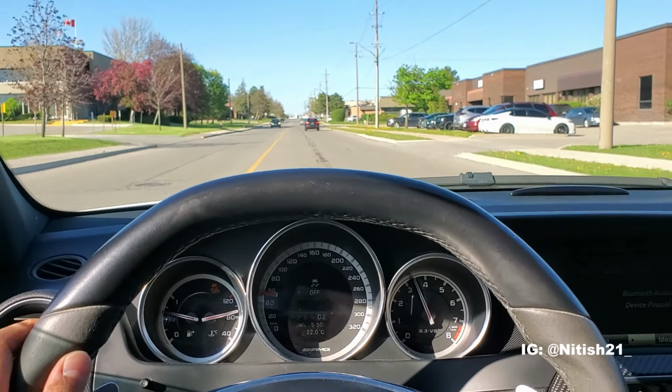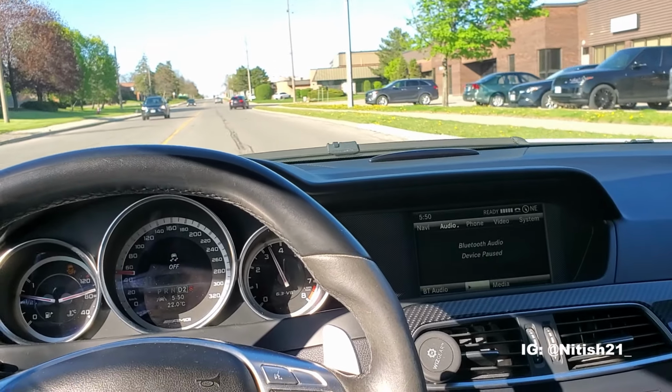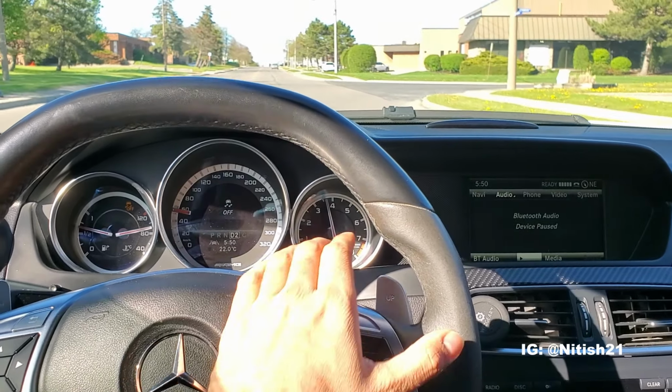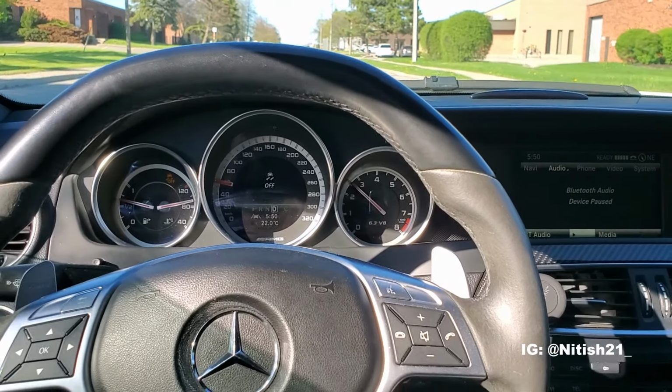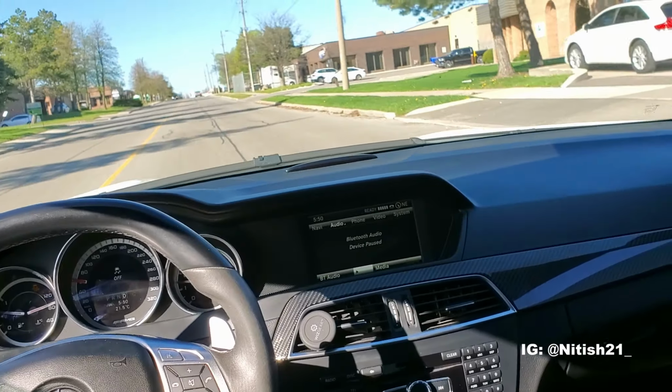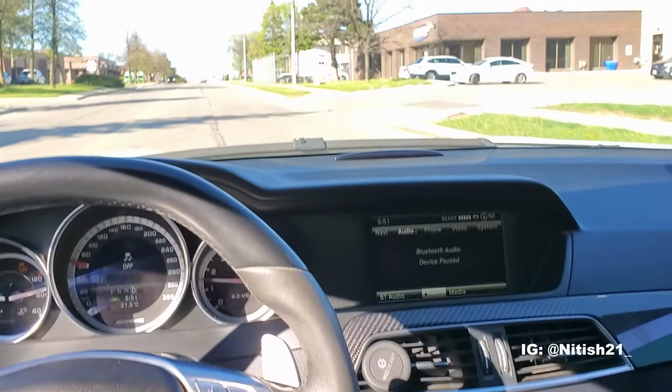Before that, by the way, the craziest thing is how quiet it is. Watch, I put it in comfort, and that's it. Hold on the up paddle so it gears up, and that's it. Car becomes a completely smooth, just straight cruising machine, not bugging anybody at all.